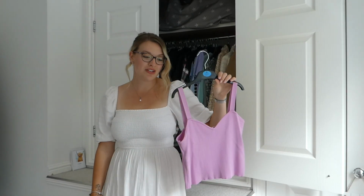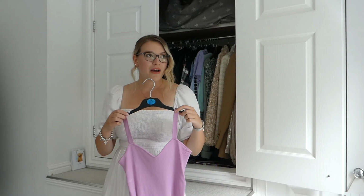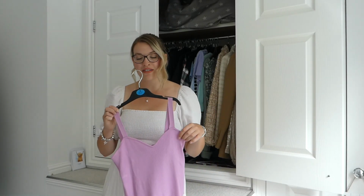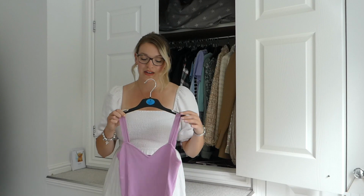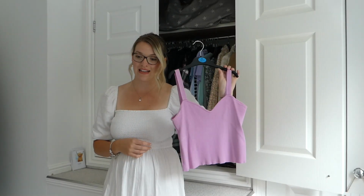I just haven't had the opportunity to wear it really. I guess because it's strappy, with the summer being the way that it has, I've not gravitated towards strappy tops at all. But I do really like this, so I need to wear it before it's too late this summer.